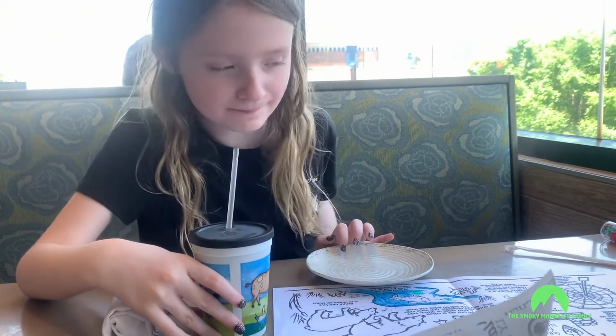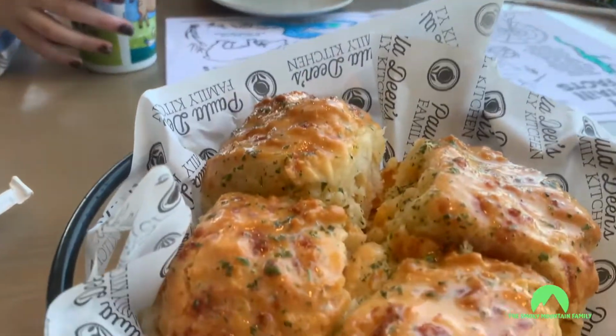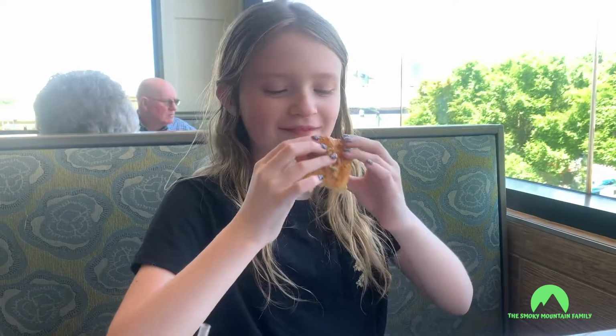She threw her crayon to the side. She literally threw it and was like, ready to roll. Like, let's get it. Well, we're about to. Go ahead.